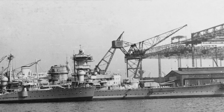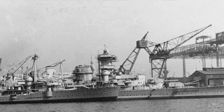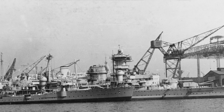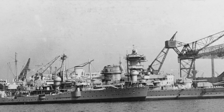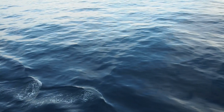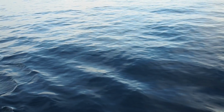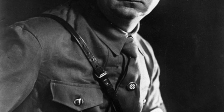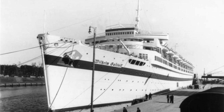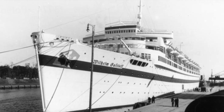The Wilhelm Gustloff was laid down on August 1st, 1936, at the Blohm & Voss Shipbuilding Company in Hamburg, and was completed in March 1938. In the same month, the vessel launched on its maiden voyage. Initially, the ship, named after the leader of the Swiss NSDAP foreign organization, was built as a cruise ship for Germans to vacation on, owned by the German Labor Front.